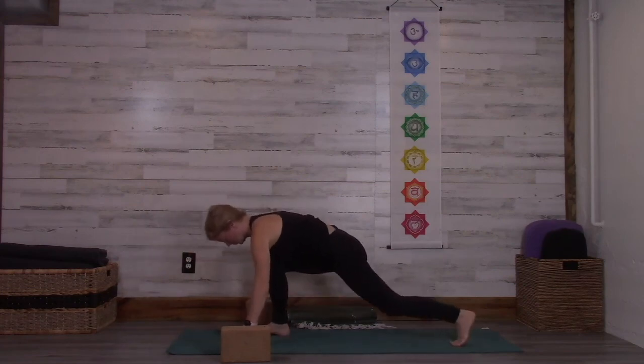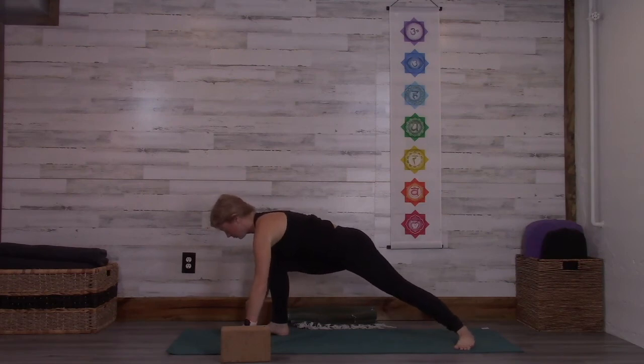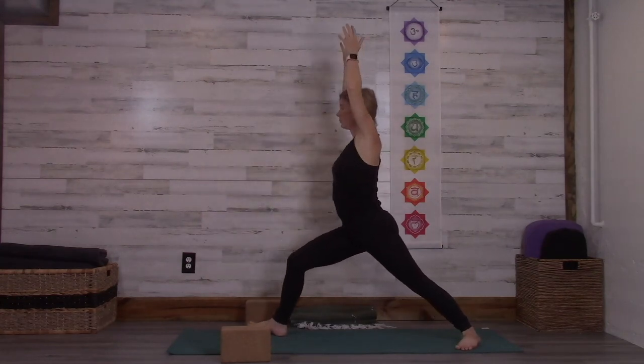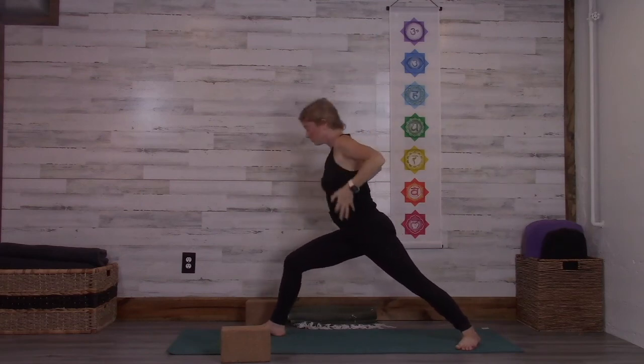We're going to step the left foot an inch or two to the left and then turn the left heel down, preparing for warrior one. Inhale, scoop the arms up the sides of the body and let the arms extend along the sides of the face. Exhale, bend the elbows.